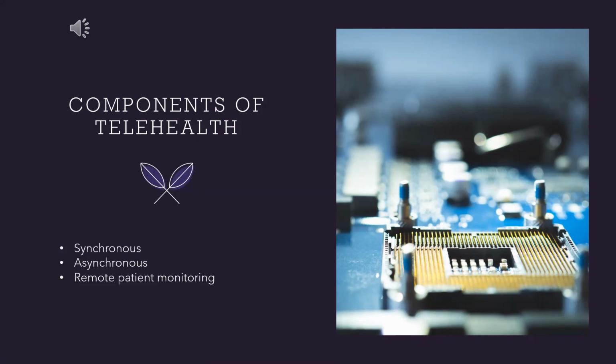And then we have asynchronous, which is like patient portals where information such as images and messages can be stored and then forwarded or responded to later, at another time, which usually helps with the communication between a healthcare provider and patient through these secure portals.